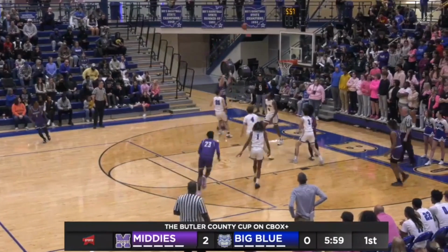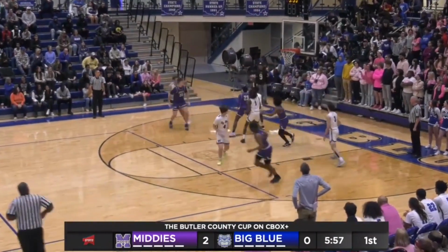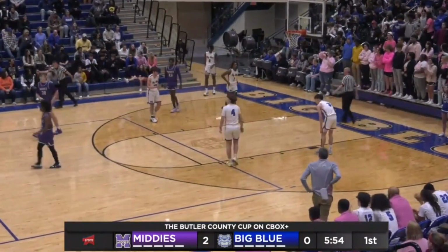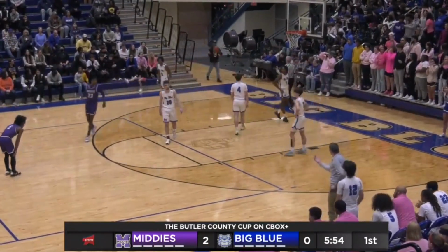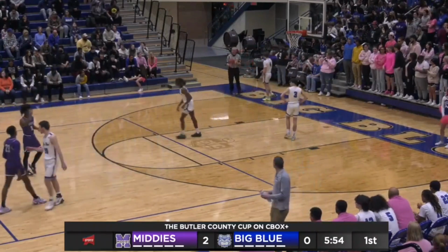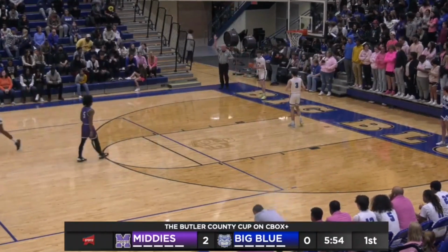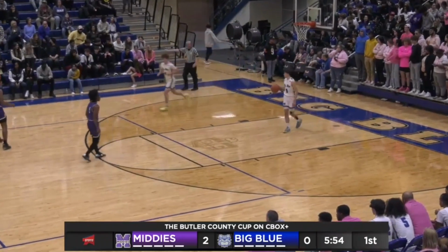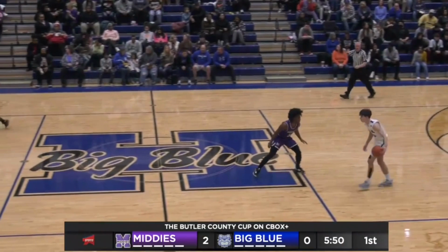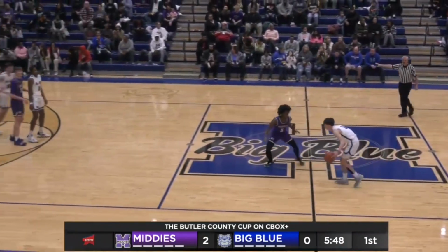Jamison kicks it out. Stamper, 15 feet away, baseline and out. Andrea Holden initially grabbed it, and we do have the other way, tapped away from him by Isaiah Day. He'll probably get the credit for the rebound there. Middies picking up about 3/4 court here, just trying to get the tempo going a little bit for the Big Blue. They've been patient, the Big Blue, on offense.